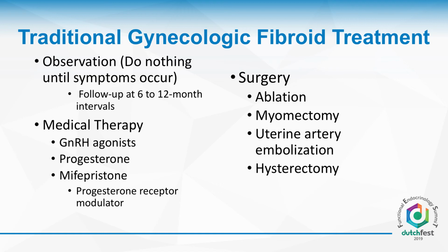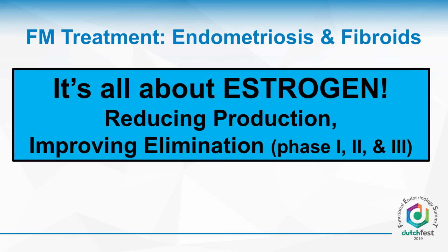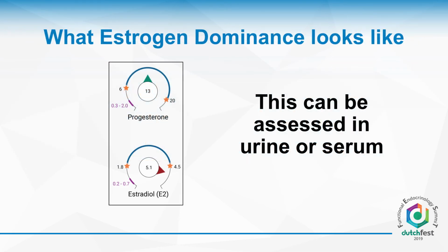Not do medicine or surgery. So let's reduce production and improve elimination. So here we see, again, this imbalance between a normal progesterone and a high estrogen. This is normal progesterone and elevated estrogen. It's no surprise that this woman has fibroids. It would be no surprise if she had endometriosis, and it would be no surprise if she had breast cancer, and it would be no surprise if she had painful periods. It would be no surprise if she had heavy periods, and it would be no surprise if she had breast pain.